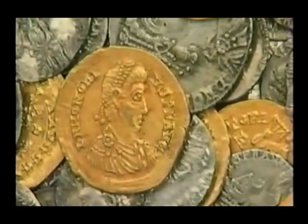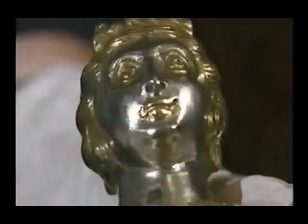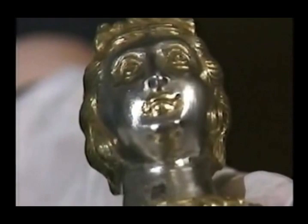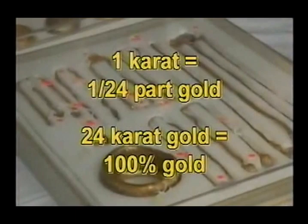Because gold is so soft, it is often combined with other metals, such as silver or copper, to help make it stronger. When other metals are added to gold, the gold content is usually indicated in carats. 1 carat equals 1/24th part gold. So an object that is 24 karat gold is 100% pure.